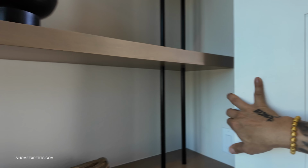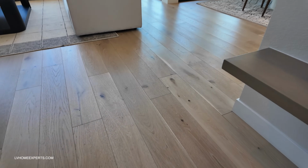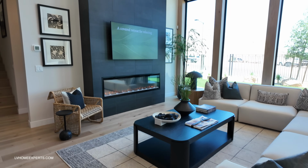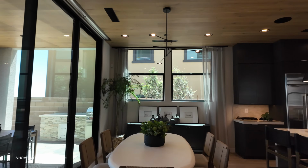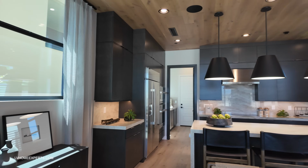All right. Let's take a look at the flooring. Beautiful flooring for sure. Definitely this home has a lot of upgrades. So take a look at the kitchen. I mean, it has all the bells and whistles.